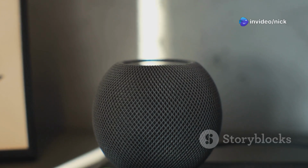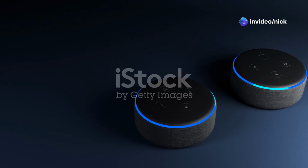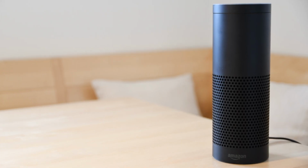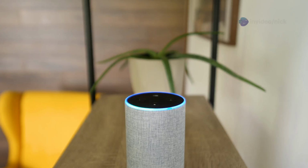Now let's talk audio, because that's pretty important for any smart speaker, right? I'll be honest, the Echo Spot's built-in speaker isn't going to blow you away. It's decent for its size, but don't expect room-filling sound or anything crazy. It's definitely a step up from the tiny speaker on your phone, but for a richer audio experience, you're better off connecting to a dedicated Bluetooth speaker.